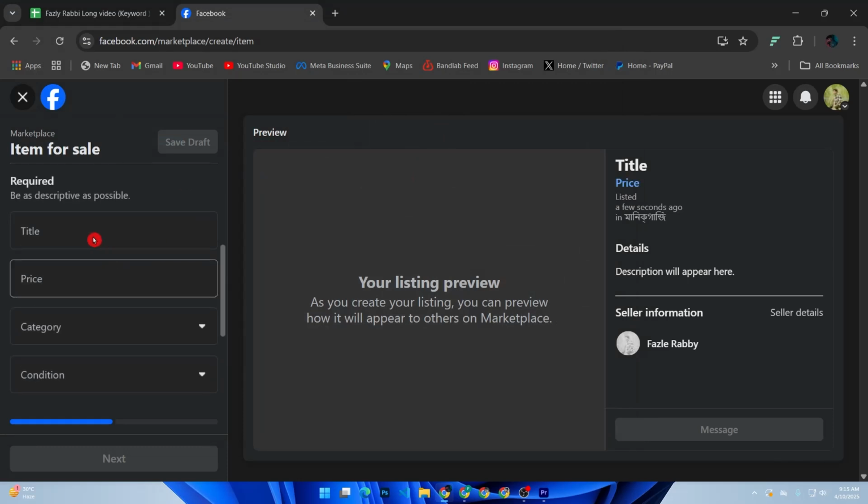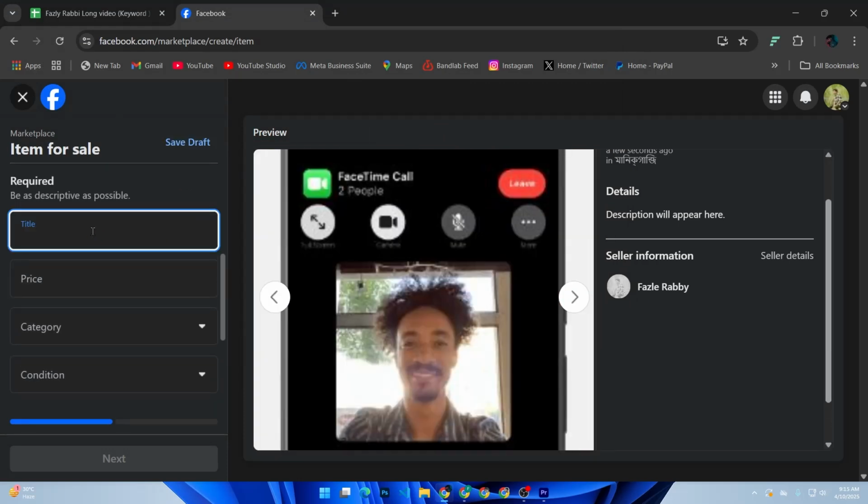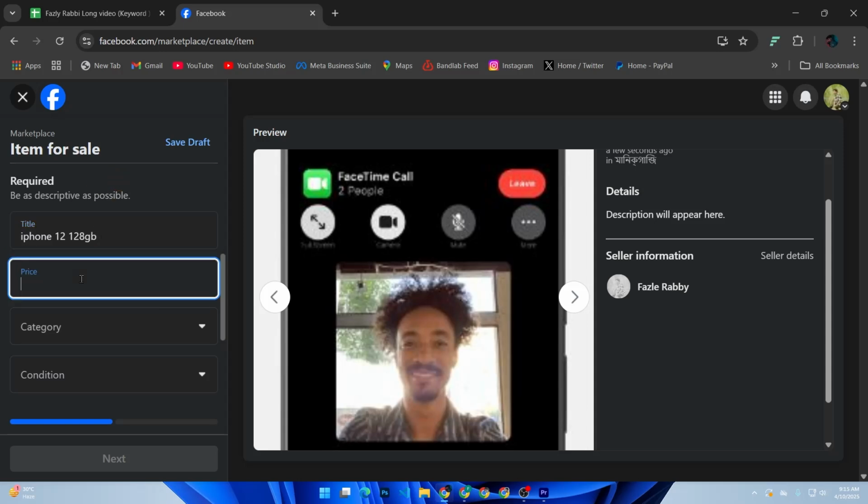Then go to title. Be specific, like iPhone 12, 128 GB, like new, not just phone. Price: set a competitive price. You can always mark it negotiable.